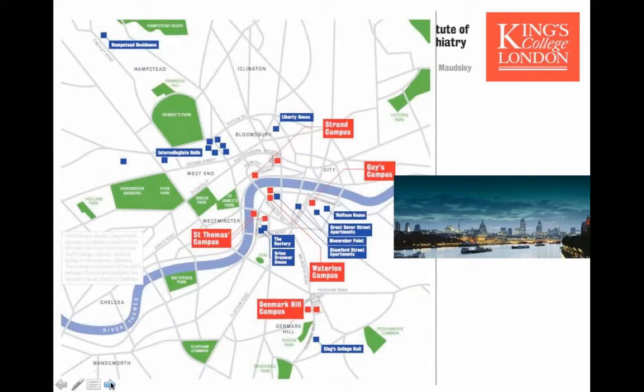So we'll begin by telling you a little bit about where our campuses are in King's College London, because our course is run at the Institute of Psychiatry, which is based at the Denmark Hill campus in King's College London, which you can see here on the map. All of the campuses in King's College London are centrally located in the centre of London, as you can see here, with the river flowing through the centre of London.